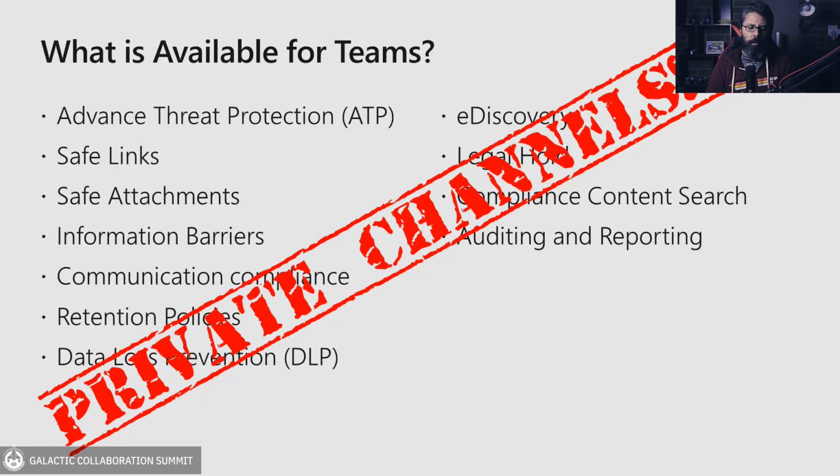Now, let's go through a list of what's available to you inside of Microsoft Teams. Advanced threat protection, we all know what that is. Safe links, safe attachments, communication compliance, and I've got to finish up because we've got to keep this under 30 minutes. Obviously, data loss prevention, we've spoken about. Retention policies to keep things from a litigation perspective, how long you should keep it. And then also you've got great e-discovery, you've got great litigation hold when it comes to investigating things. You've got amazing auditing and reporting, and you can actually do quite a cool compliant content search when you need to make sure that the content that you are creating is compliant. However, understand what that means, and everything I've just spoken to you about right now, when it applies to private channels, because private channels function considerably differently to standard teams with standard channels.